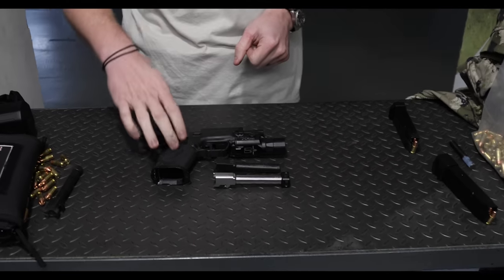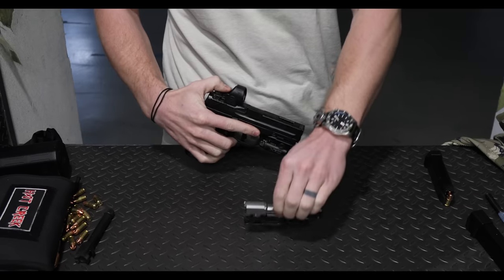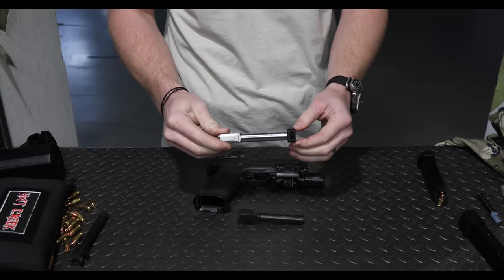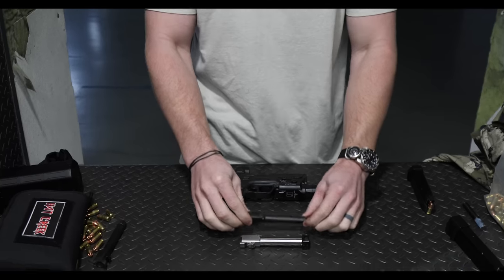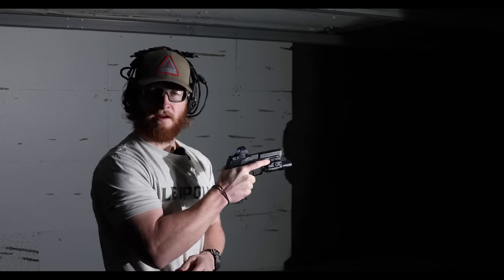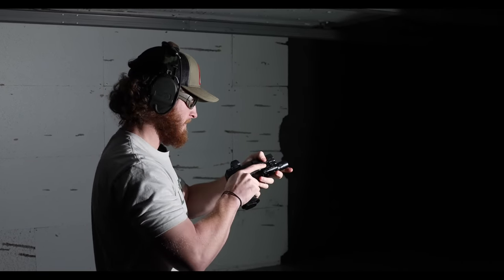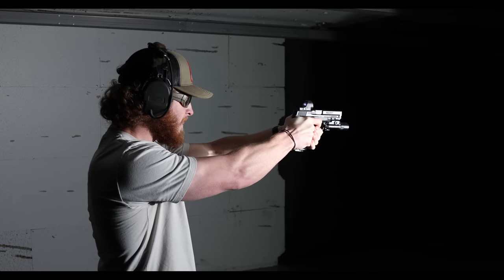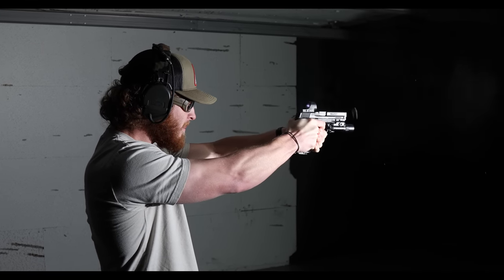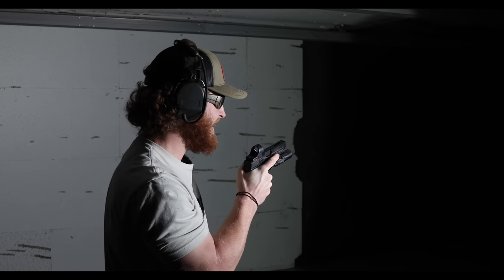All right, so it's my turn and I'm going to be shooting my M&P 2.0. We're gonna start with the factory barrel like everyone else did, and then we're gonna move to the comp. This is a comp by Rogue Gunworks, their micro comp. And then last, we're gonna finish with the Lucky 7 ports from Monsoon Tactical. All right, we're gonna start off with the stock barrel. No comps, no ports on the M&P. Six shots, gotta remember that.